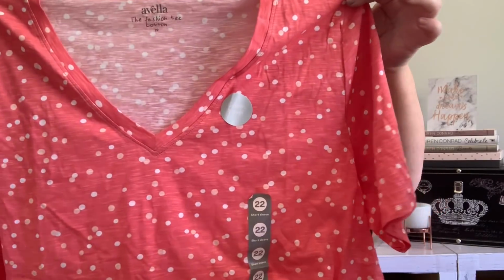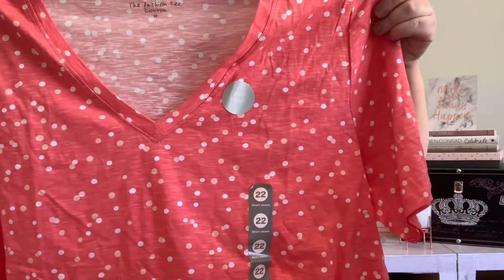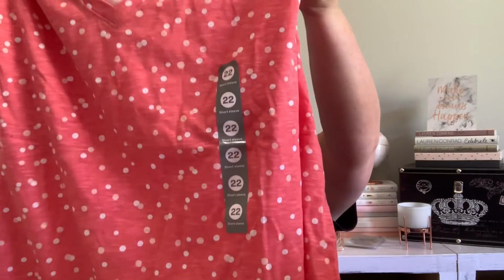So that's another one, just a plain little v-neck t-shirt just for the weekend, maybe even for work, maybe on Christmas at work. And I think they were only $9 each. So they were pretty cheap too. Now from Kmart, I picked up a packet of these for my husband.